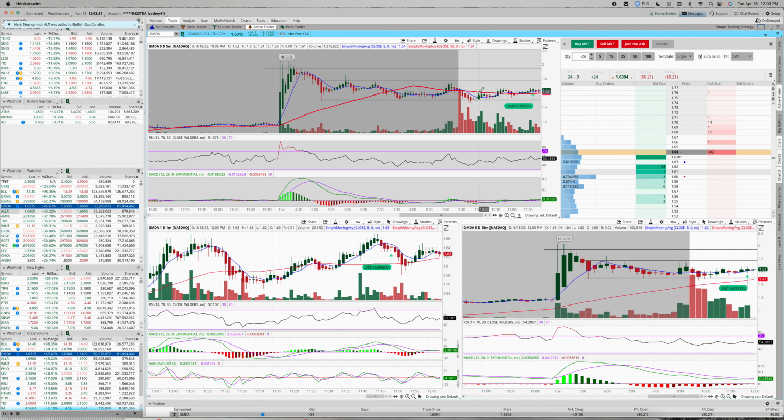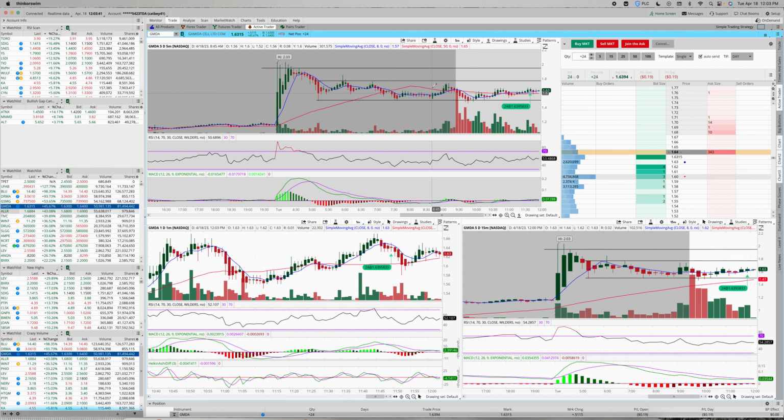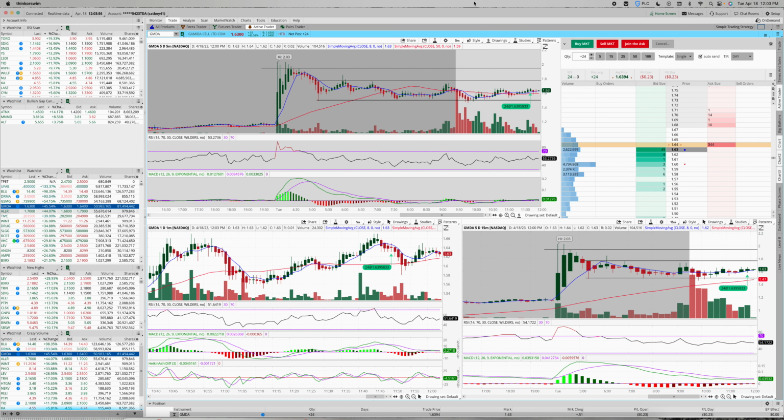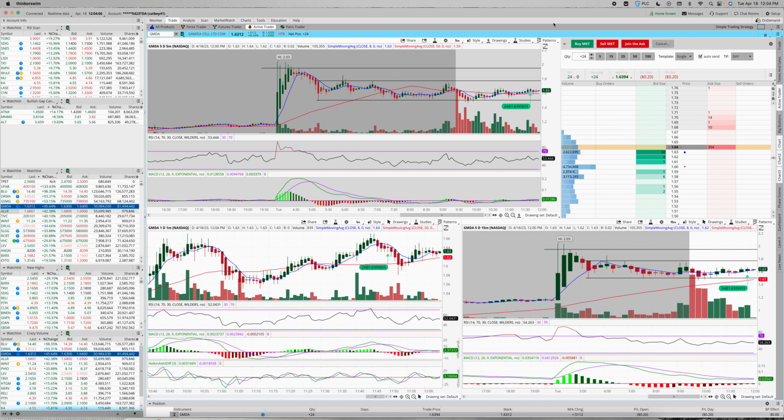This extension right here is 161. That's 13, 14 cent right there. From here to there is 23 cent. From here to there is 28 cent. So we got some 20 cent gaps. But you notice right here, it hasn't done it yet. From here to there is 20 cents. From here to there, it's only 15 cents.